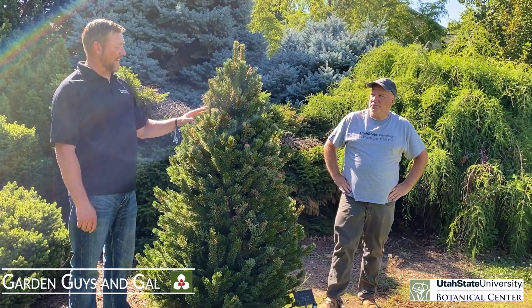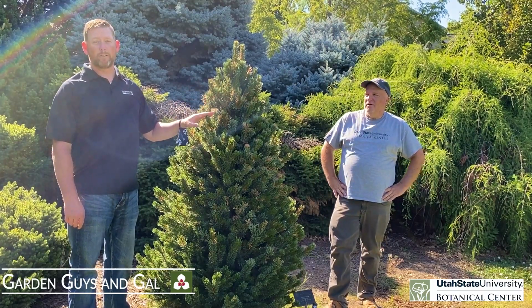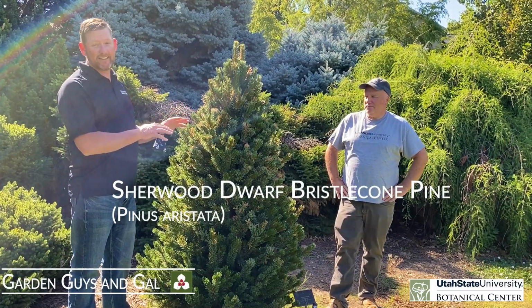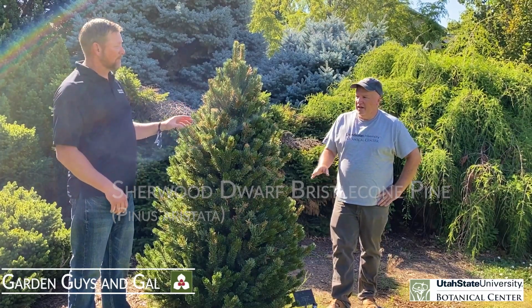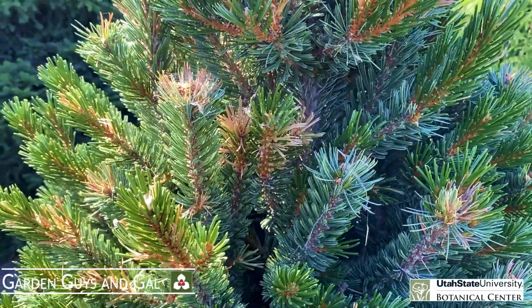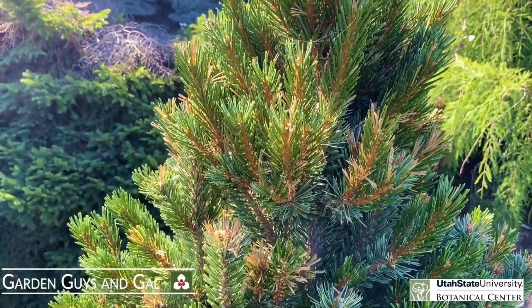So this little guy is called Sherwood's dwarf bristlecone pine. Now bristlecone pines are really unique in the Intermountain West. What I like about this one is it stays small, it's compact. I love just that look to it.